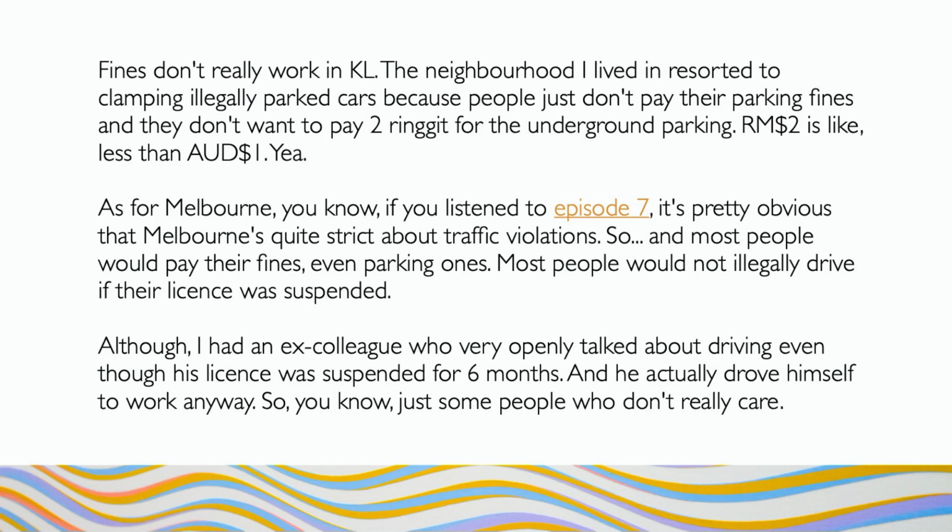So, and most people would pay their fines, even parking ones. Most people would not illegally drive if their license was suspended. Although I had an ex-colleague who very openly talked about driving, even though his license was suspended for 6 months, and he actually drove himself to work anyway. So there's just some people who don't really care.